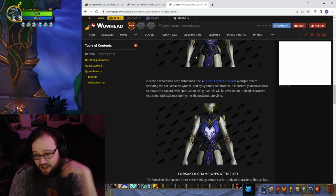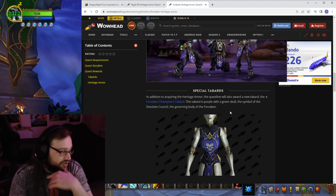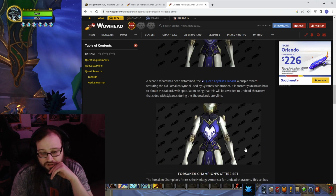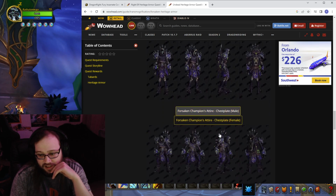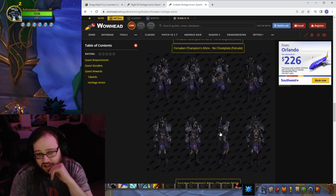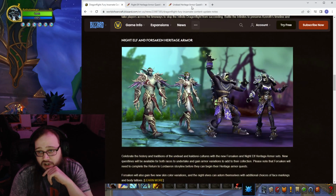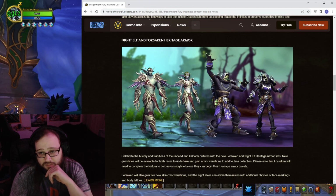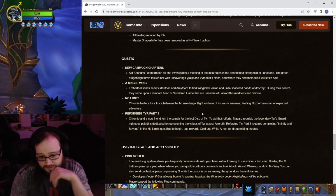And then you get 2 tabards, or 1 tabard, but if you have multiple undead, I assume you can try to get both, so you can have the Loyalist tabard. But yeah, these look cool. I'm excited to see where the quests go. There was some other quest content that I wanted to talk about that I think is going to be good, and we can see it right here.